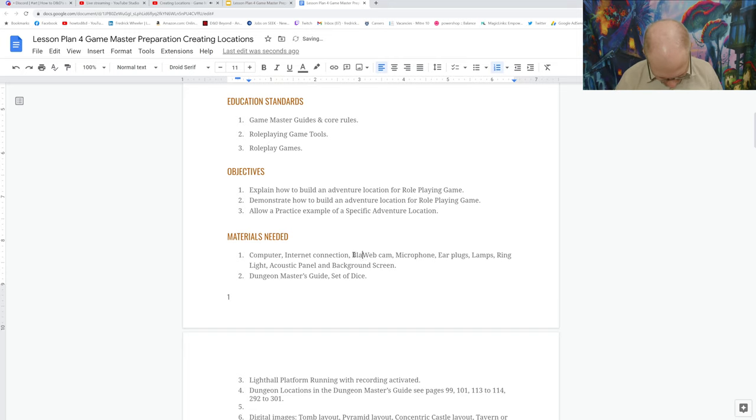The Black Magic 6K camera. Come on, try to spell correctly. Add that to the list of things. Microphone. Under that, the ring light is no longer required. I have lights and lamps all over me, lighting me up like a Christmas tree.